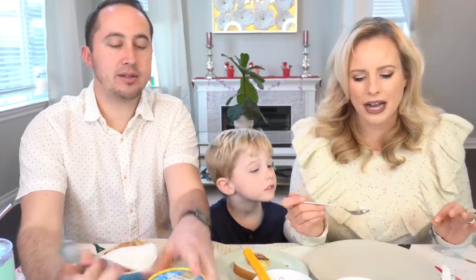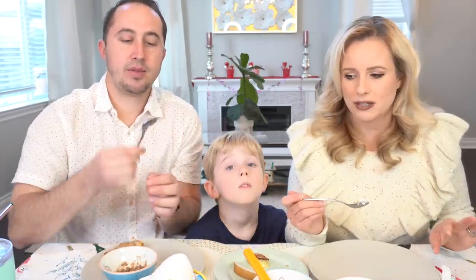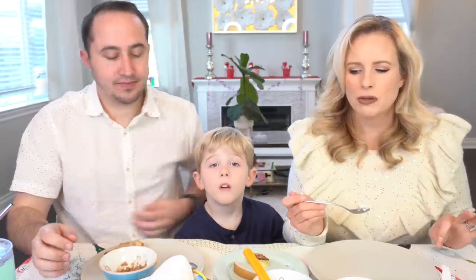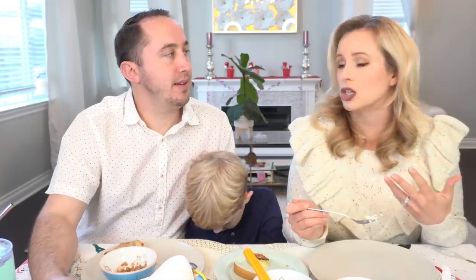Maybe, but what I think it is, the caramel is extremely sweet. Very, very sweet. So much so that it almost takes away from the flavor of the oat milk. So I'm saying kind of the opposite of what you're saying, because I don't think it's the oat milk flavor that I'm tasting. I still taste the sweetness from that caramel. It's a lot. Yeah. There's a lot of sugar in that caramel.